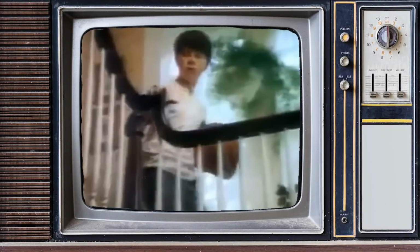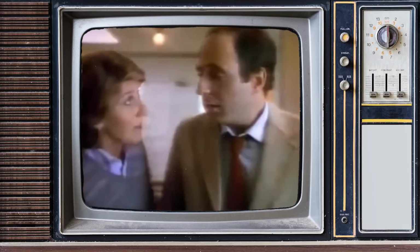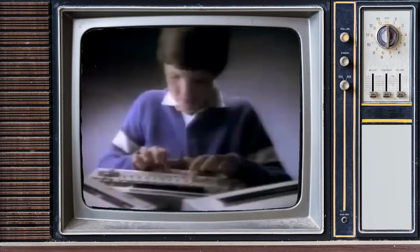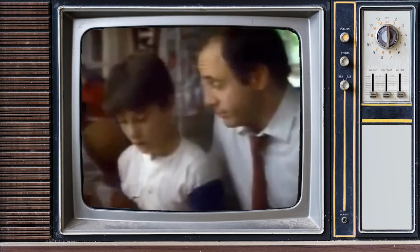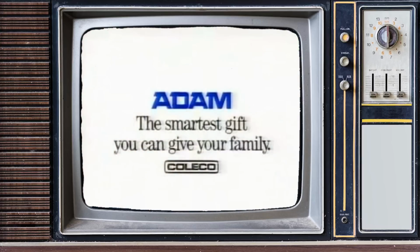Davy's report card. It's worse than last time. He's just not interested. His friend Billy made the honor roll. He's no smarter than Davy. But he had help. Joe and Peg got him an Atom. Atom is the only affordable home computer that comes complete. And Atom offers a variety of educational software that takes minutes to learn. Kids get so involved that learning becomes easier and more fun. We're getting you an Atom. Really? Really. Atom, the smartest gift you can give your family.